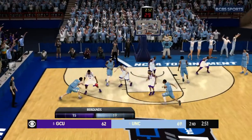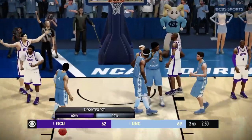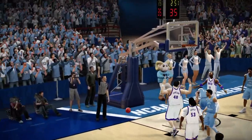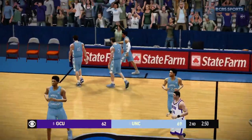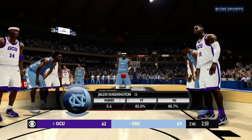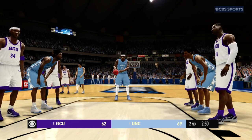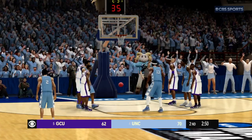They come back the other way now. Just under 3 minutes left, and he'll go to the line. Down 7. We really cannot mess up any of these possessions. Starters come back in. Jalen Washington here, 85% free throw shooter. Can we get lucky? Can he miss these? No.